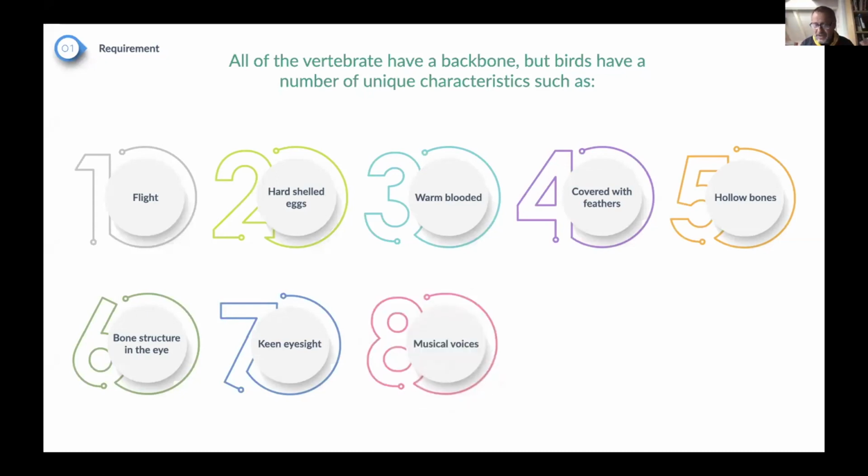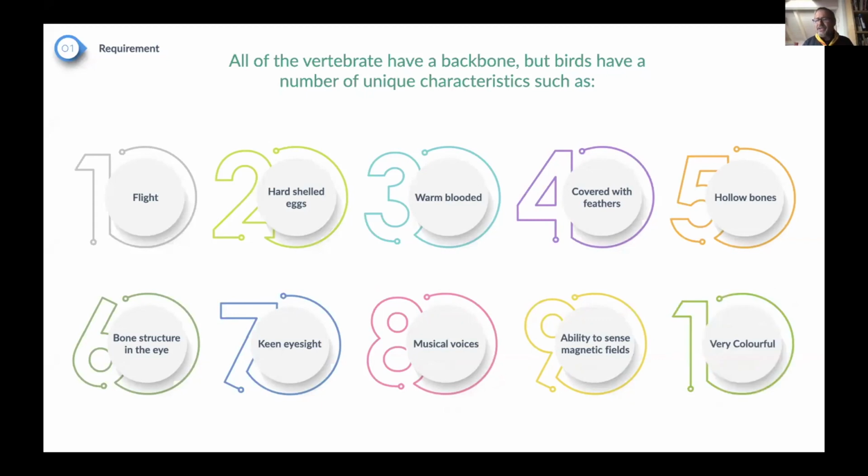Number eight, they have musical voices. Some of you probably love to wake up in the morning at 5 a.m. listening to the birds singing. Some of you probably don't like that, but they have musical voices, even at 5 a.m. Number nine, ability to sense magnetic fields. And number 10, they are very colorful.